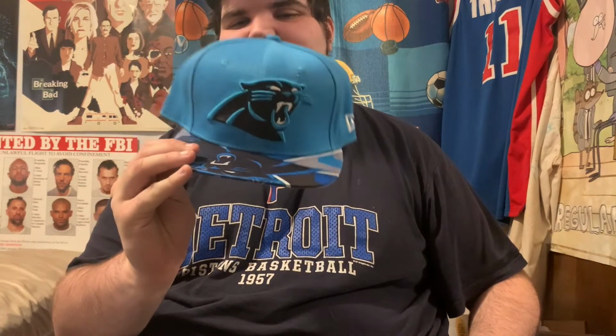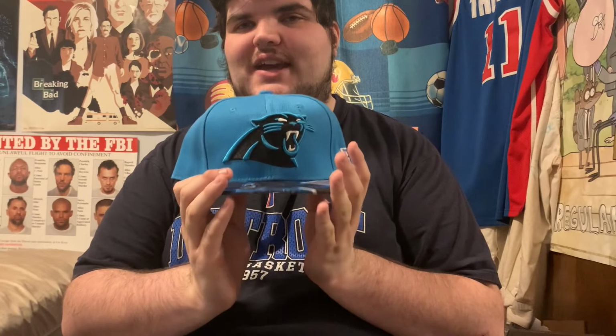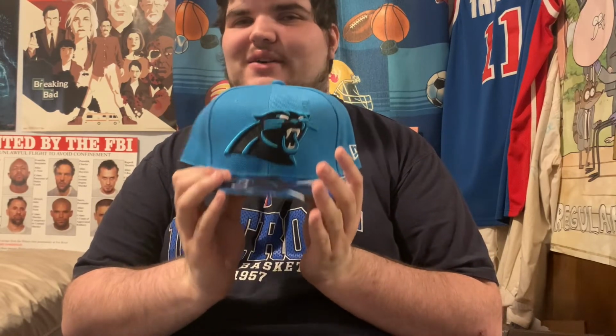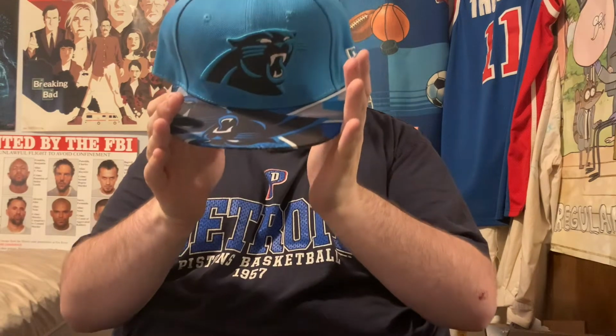And then here I have the Panthers hat. I had another Panthers hat, but it didn't fit me, so I was able to give it away to someone who was able to fit, so that was awesome. But I had to get another Panthers hat, and I really like this, the blue with the nice brim logo, and yeah.